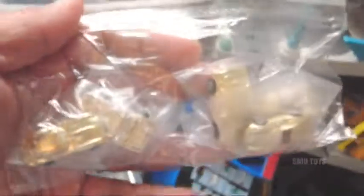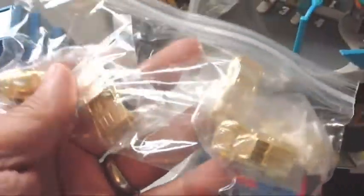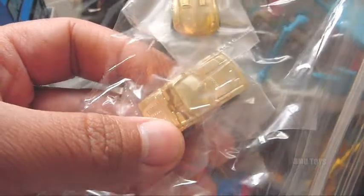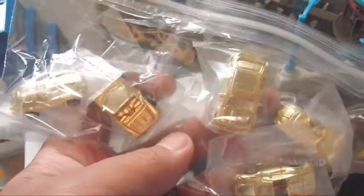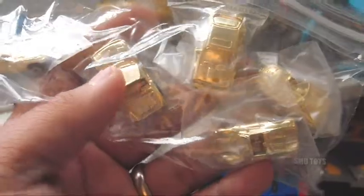But check these out right here. Obviously that is not real gold, but these were gold-plated ones. I don't know exactly how these were offered. I think it was a mail away, because look, they're individually bagged, and I actually never opened them. I'm assuming it was in a whole set like this, but I'm not sure. But still, man, those are really cool.